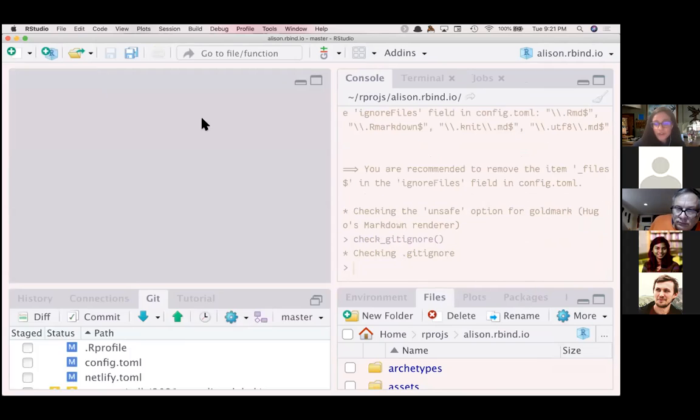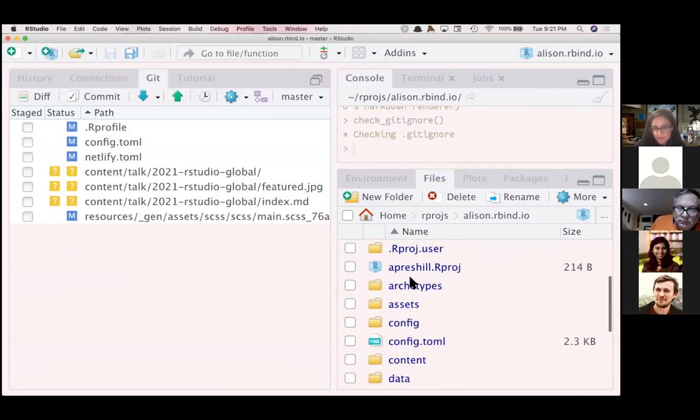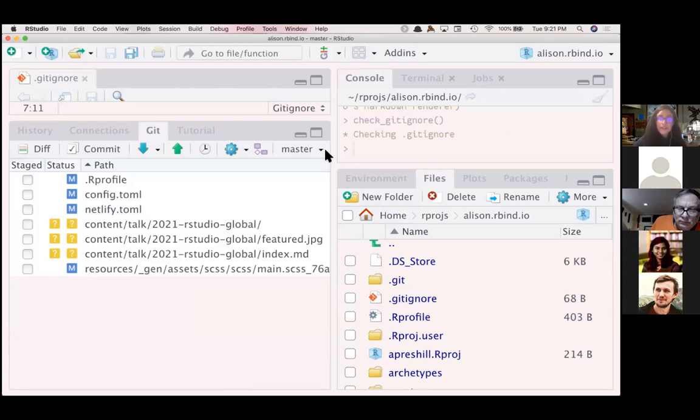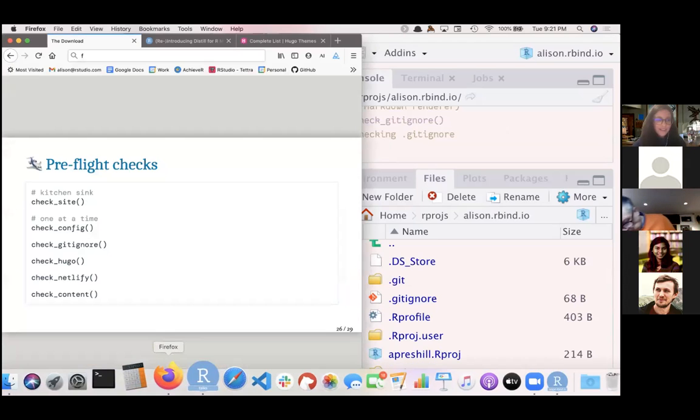So it checked my gitignore, and what it was doing was making sure that we've seen a lot of people who had in their gitignore the rendered files sometimes. That can cause problems. My gitignore is actually pretty clean. I'm ignoring my public folder and my resources folder because I'm actually doing a continuous deployment build through Netlify. So it's creating my public folder for me. So it looks like my gitignore is coming out clean.